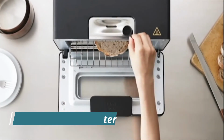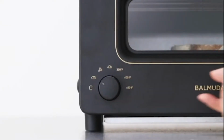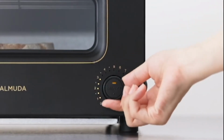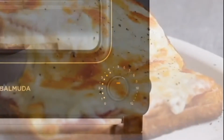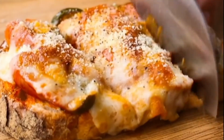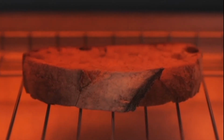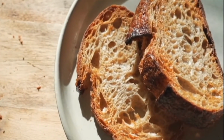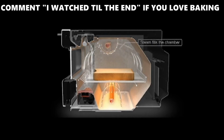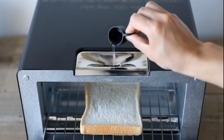5. Balmuda the Toaster. This Tokyo-based tech company specializes in perfecting kitchen appliances, and it's gone to town on the humble toaster. Balmuda says its oven uses, quote, steam technology and precise temperature control to bring out the best in every kind of bread, unquote. Heating more rapidly than air, a thin layer of steam envelops the bread, lightly toasting its surface, while keeping its inner moisture and flavor from escaping.